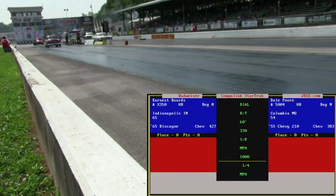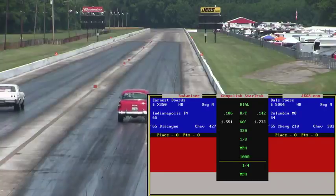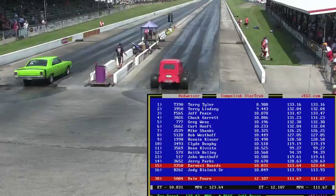Mid-range car. Moving. Let's go on track, out in the lead. Goes 10.8 at 123 miles an hour to a 12.